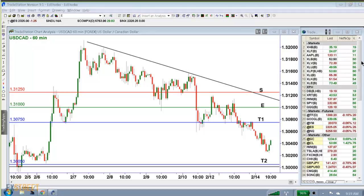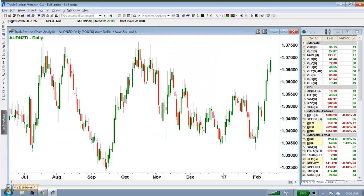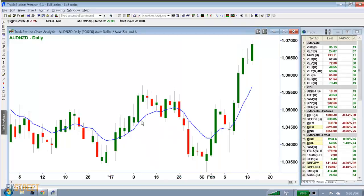Now, Carlos was talking about the 10 EMA on Aussie New Zealand. So let's go to the daily. Let's go to AUD-NZD. Wow, this thing's a rocket. Look at that thing go. Aussie's crushing New Zealand, and probably because copper is really on a tear. We'll get to copper in a second. A pullback to the 10-day very well could work here.